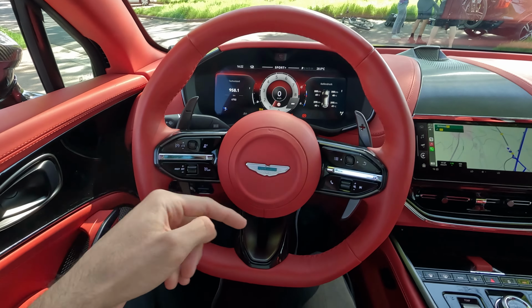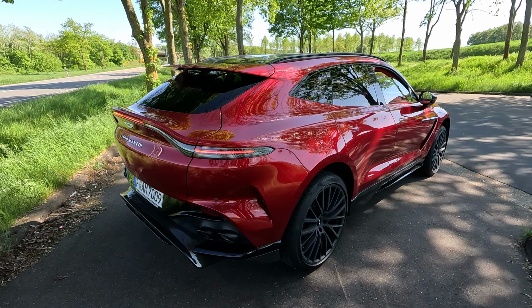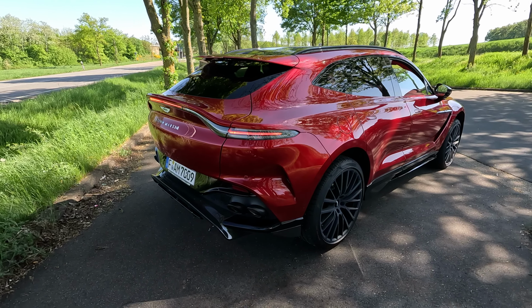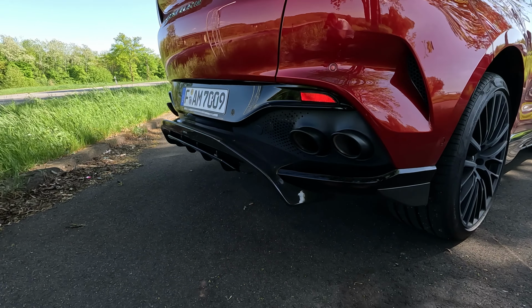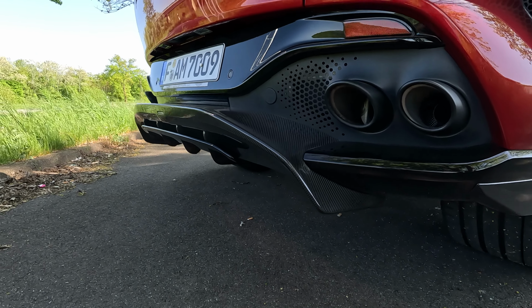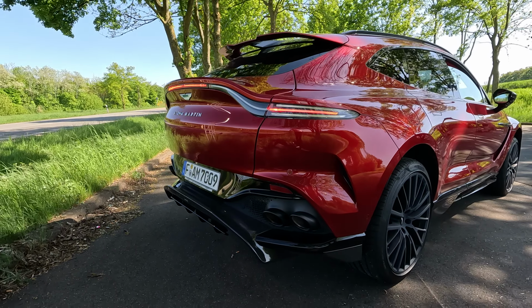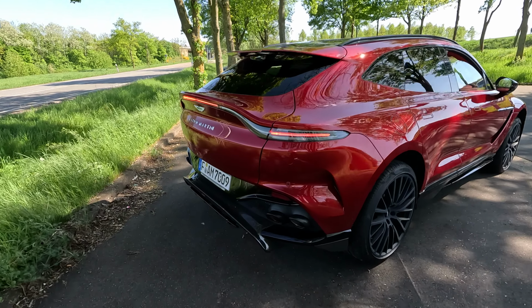Before we start, let's also jump outside and listen to the sound from the back. It's quite windy, but let's listen to the exhaust of the Aston Martin DBX 707. Listen. How do you guys like it? While driving it's louder, so let's start the drive.